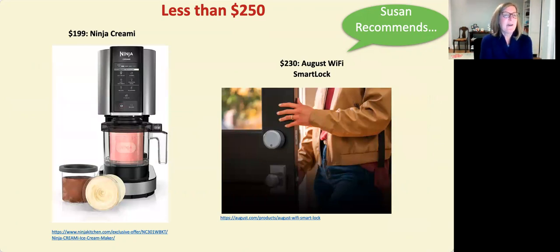My next slide. Okay, so this is the Ninja Creami. This is for $199. And I think this is a really cool product. It is a different type of ice cream maker, and it kind of works the opposite way from most ice cream makers, where you take your ice cream base and you churn it and it's freezing while you churn it.